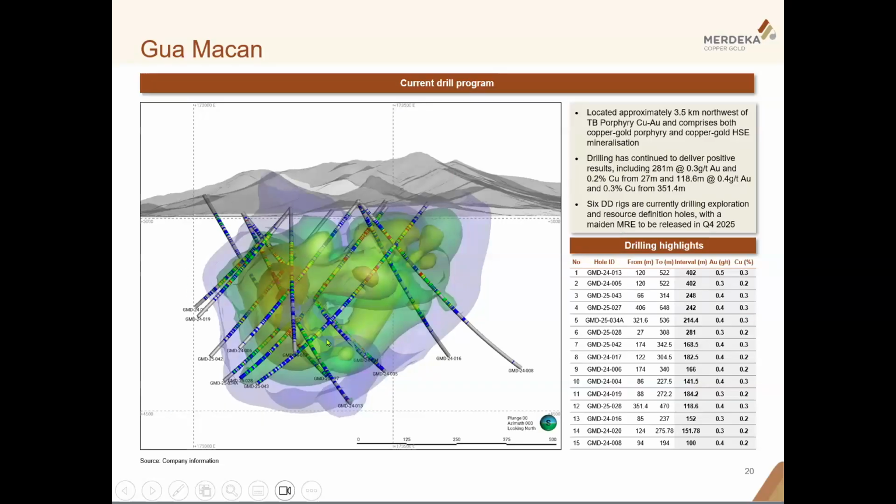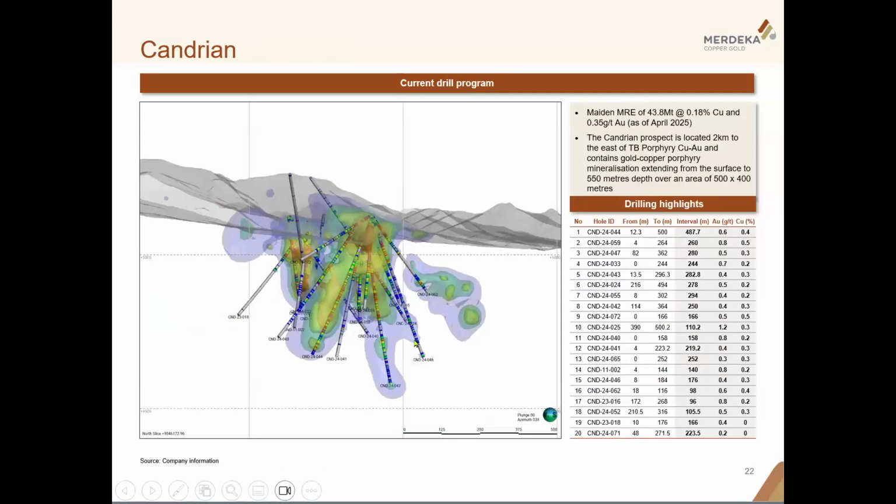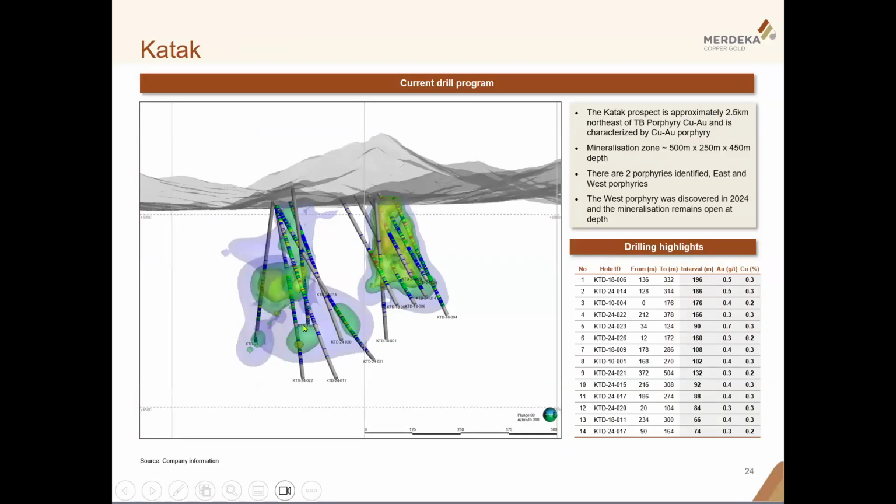Our focus at this time is to try and find near-surface mineralisation to supplement the underground project. So we're looking for near-surface, open pittable stuff. That's why we've got these things that are open at depth, and we're yet to do the follow-up drilling. Although we have just done some nice IP, which is helping us target some similar things. Next one is called Katak, again in a beautiful little bullseye there. That's about 2.5 k's northwest of Tujuh Bukit. It's got 2 distinct lobes of mineralisation. We haven't released a mineral resource estimate on this, but it's another nice little part of the portfolio.